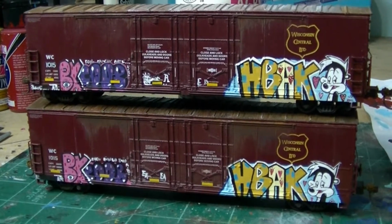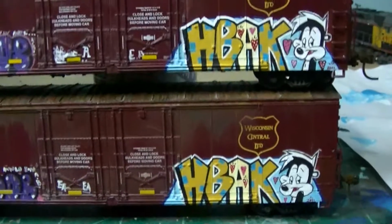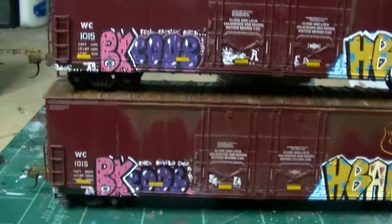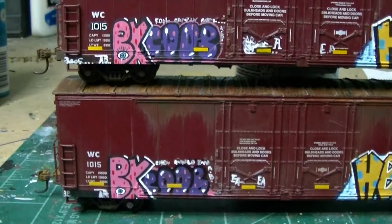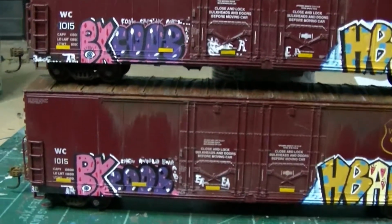So that's the explanation. Now, there are a few differences between these two, and I'll point them out in a second, and also give you a little idea of how I did these. Again, these are all real tags, and I don't do any of that fake graffiti stuff. I always use real tags from real life for my models.